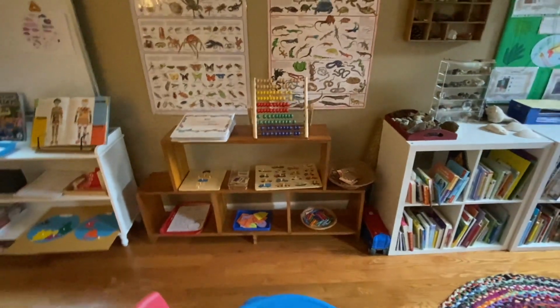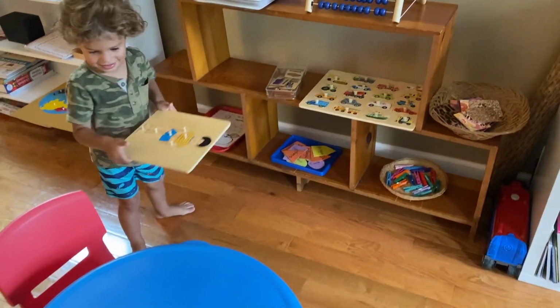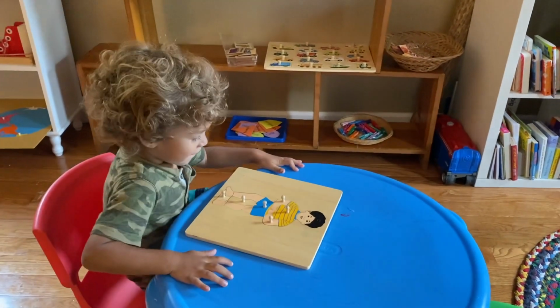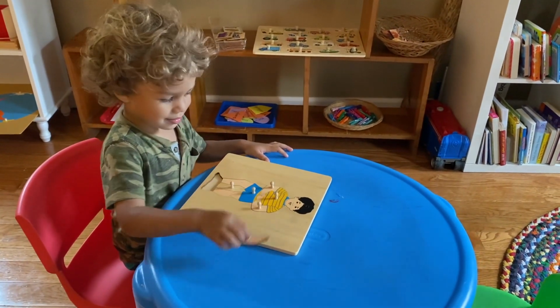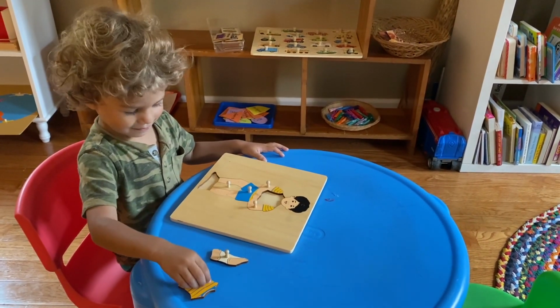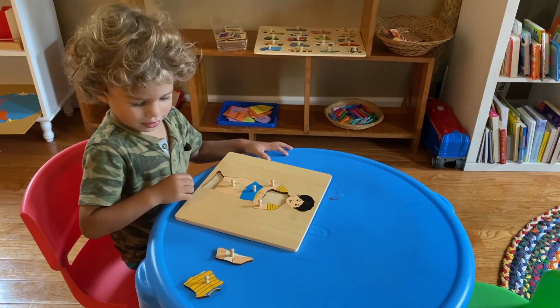And so my 3-year-old loves coming over here and just grabbing things and bringing it to the table to work quietly on his things. He really looks forward to seeing what I have on the shelf every day. Sometimes I leave it for multiple days and he still loves to do it, and it's very, very exciting.